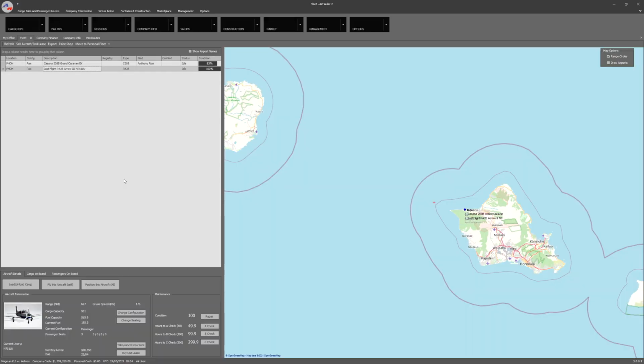All right, time to take a look at the rest of the company. And like I said, I haven't really played Air Hauler 2 all that much recently. But the good thing about Air Hauler 2 is that if you do set up some AI pilots in the right manner, you can guarantee the fact that your company, I should say, won't go bankrupt, and in fact can make quite a bit of money for you.